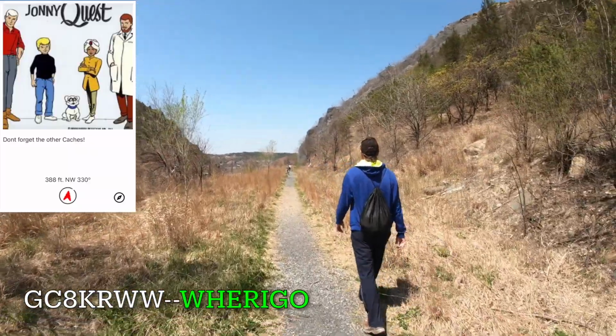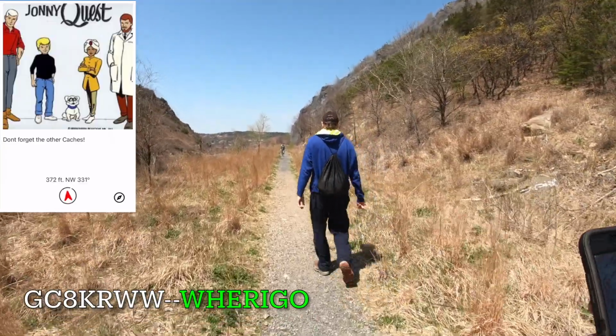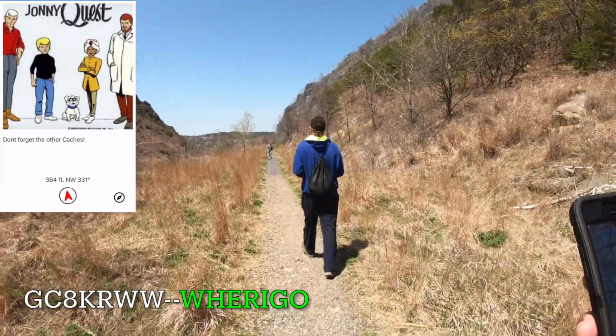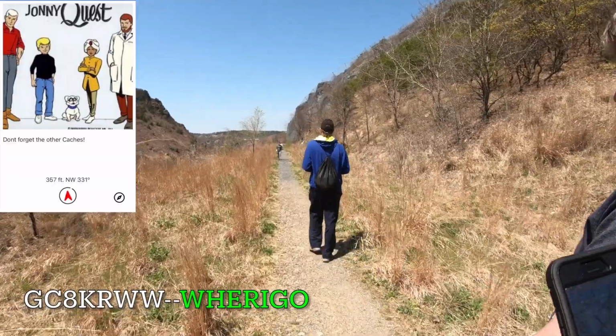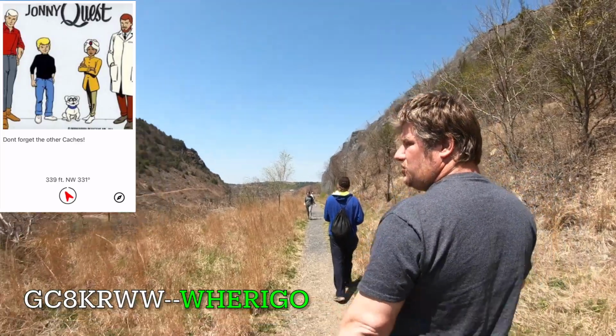All right, so this is where I go. This Johnny Quest for fun seemed to be a pretty simple one so far. Don't forget the other caches. So there are other caches down here that he's talking about. Well, there are caches. Cool.